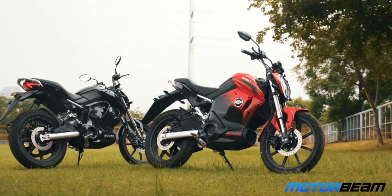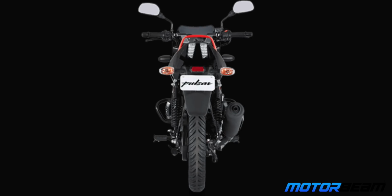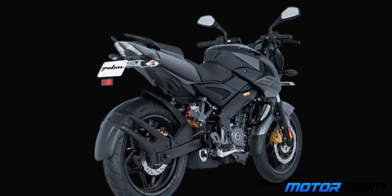The RV400 does hold its line well, but it is just too light to provide the necessary agility. The thicker tires on the RV400 do give it necessary grip, while the Pulsar 125 has got the thinnest set here. The NS200 has got the thickest rubber. While all the tires are coming from MRF, they provide similar levels of grip.